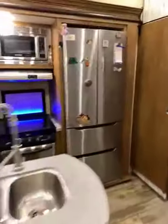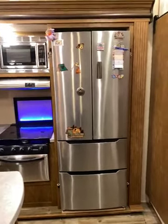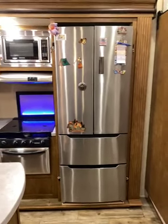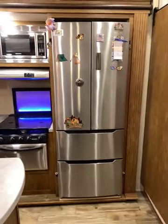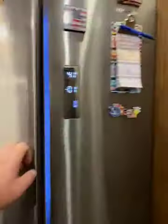Nice large residential fridge. It runs off 110 or has an inverter that we can switch over to and run off the batteries. I've run it 8 to 10 hours with no issues. Everything in here works with no issues. Nice light up. Two freezer drawers.